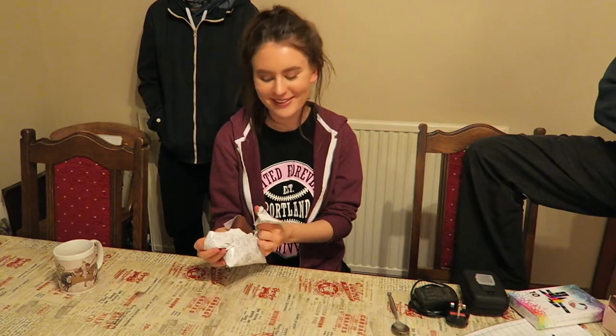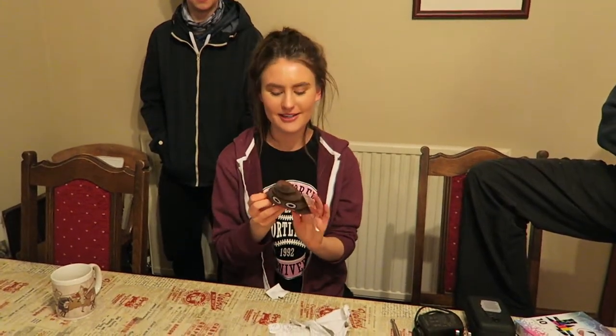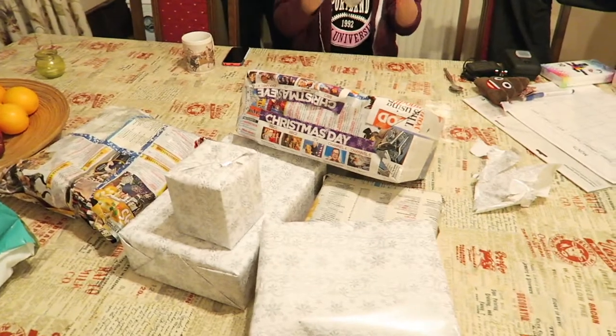Oh! Tintin! Look! I know what this is. It's a poo! That's to keep your screen clean. Oh yeah, it is as well. It is. Oh yeah, that's probably quite handy, to be fair. Well, that's what I thought. I ran out of wrapping paper, had to use the Christmas TV guide.